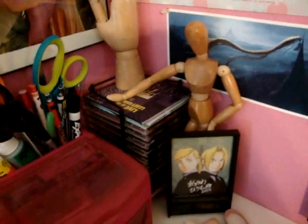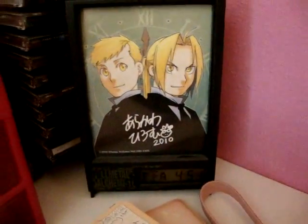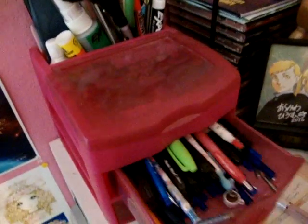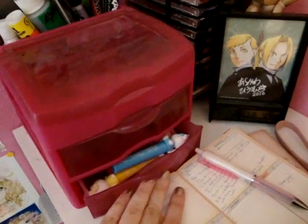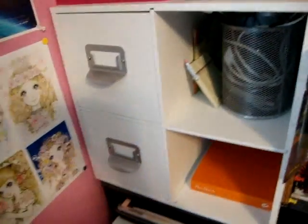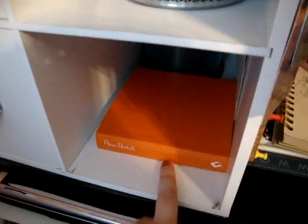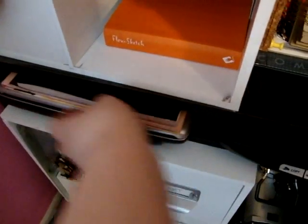I have my hand mannequin and my human mannequin. My Fullmetal Alchemist clock, and in here is just like random stuff that everybody has at their desks, like pens and pencils and highlighters and stuff like that. These shoe drawers have nothing remotely interesting in them. This has computer cables, this is just extra storage, this is another sketchbook. This is my old laptop that I don't use anymore.